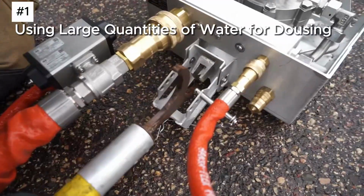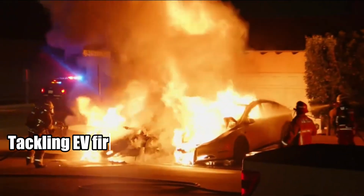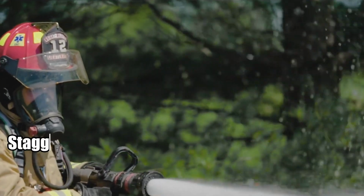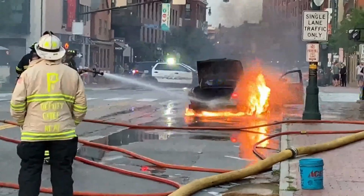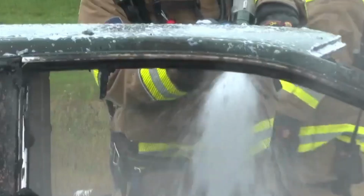Number 1. Using large quantities of water for dousing. When it comes to tackling EV fires, one of the most shocking and frankly absurd methods involves the staggering volume of water required to extinguish these blazing infernos. We're not talking about the typical amount of water you'd expect for a regular car fire. Oh no, that would be too simple.